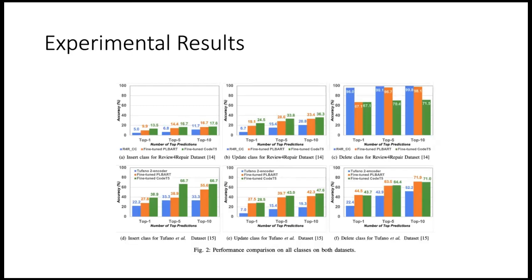And as I mentioned, each dataset has three classes: the insert class, update, and the delete class. So you can observe here, with just a blind glance, that CodeT5 is performing better in almost all the cases except for one. Checking one by one, with the insert class, CodeT5 is performing better, and this is because insertion and update are more difficult than deletion. And for the deletion part, which is figures C and F, you can see that PL-BART is slightly performing better than CodeT5 because this is an easy task.